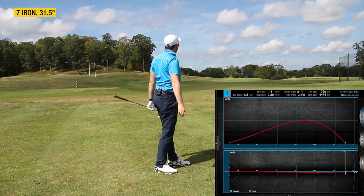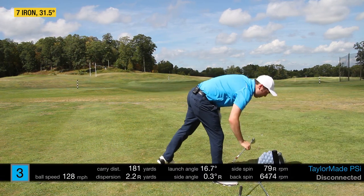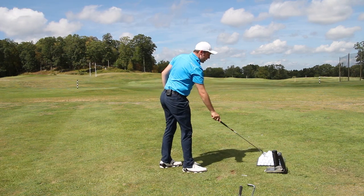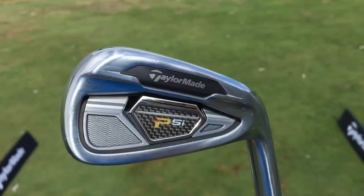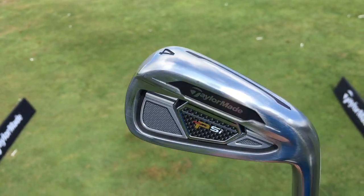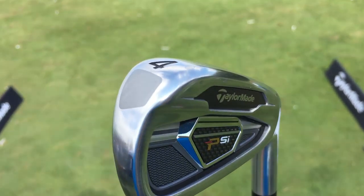Tiny bit more faded, but I'm happy with that because I've been working on that. Right. So it's like 183, 182. My iPad's resting in the shade because it got too hot before. So let's move on to the 4-iron and see what this does. So the 4-iron loft is 21.5, which is more like my normal 4-iron loft. My 4-iron loft's 22. It's about the same.